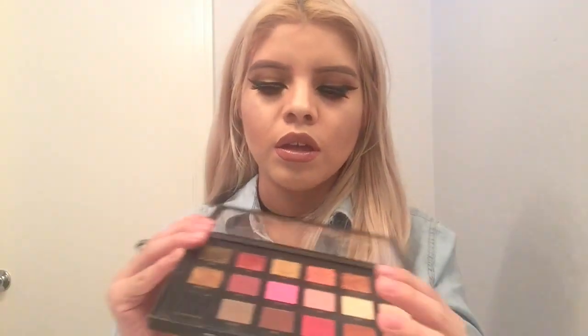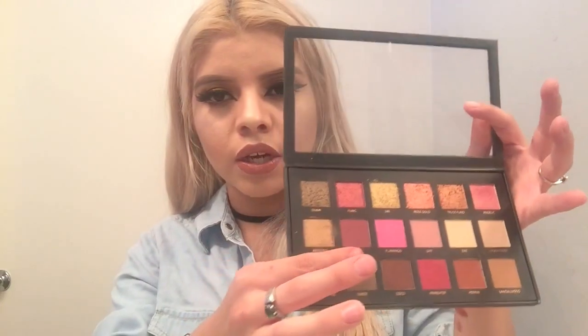Now we're going to start with the mattes, and I'm going to start on my other hand now because I ran out of room, okay? So the first matte color is called Bossy, and it is this color here. It's like a normal matte red, and we're going to get started.